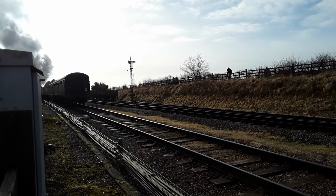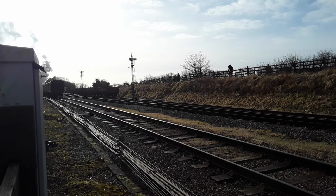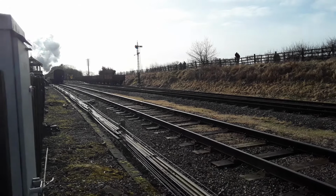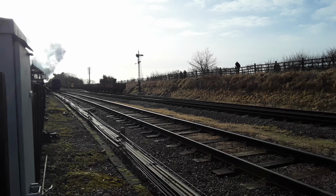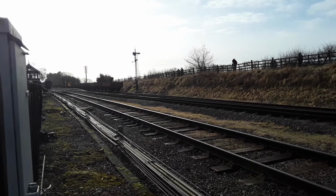There is nothing better than any steam engine accelerating. Especially a Black 5. That sounds incredible.